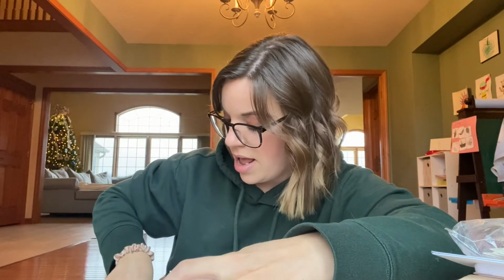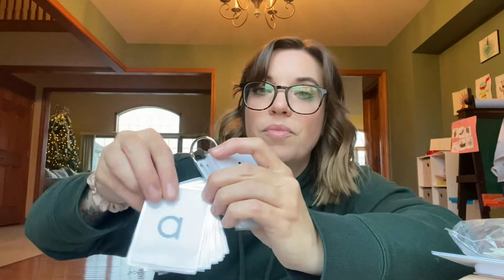Our calendar numbers are in here. I had these printed out and laminated last year. There are just little flashcards that she can look through, and I separated them. So these are obviously the capital letters, and I have lowercase letters. I think eventually, as she's learning her letters and starting to master them, I'll play a matching game with these. You know, the A and the lowercase a go together. We'll play a game like that.